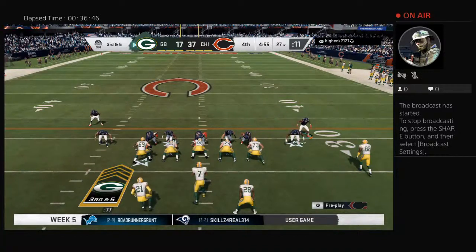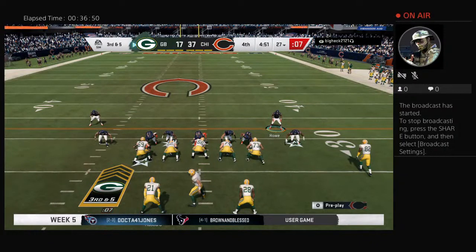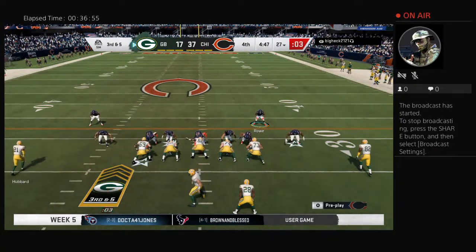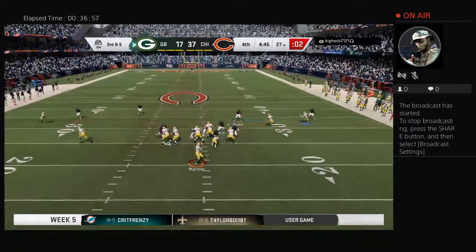Check my 50. Mike is a 50. Check pass. Go Mike 50. Lock it. Here we go. Ready to go.